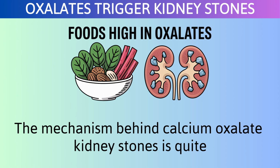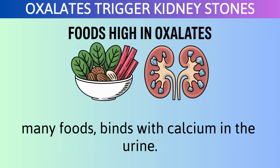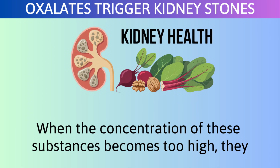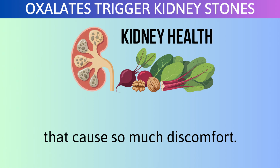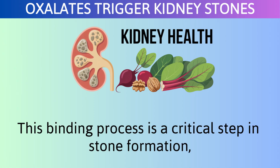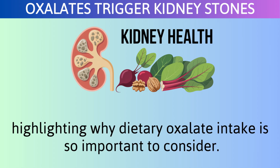Why high oxalate foods increase risk? The mechanism behind calcium oxalate kidney stones is quite straightforward. These stones form when oxalate, a natural compound found in many foods, binds with calcium in the urine. When the concentration of these substances becomes too high, they can crystallize and aggregate, eventually forming the painful stones that cause so much discomfort.